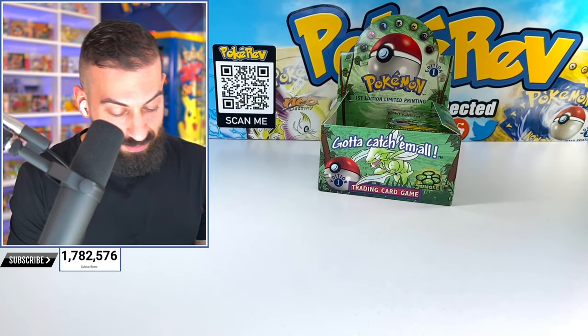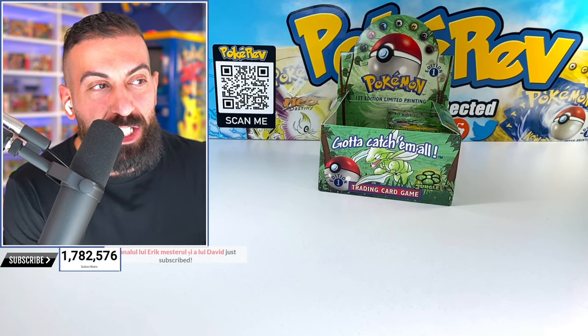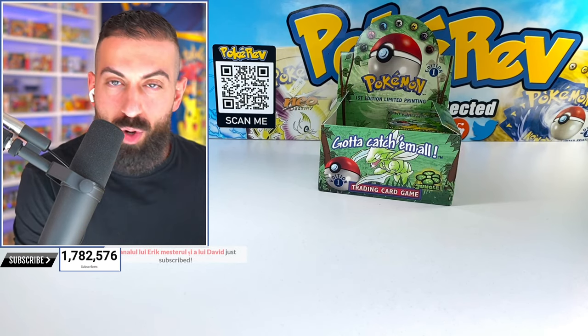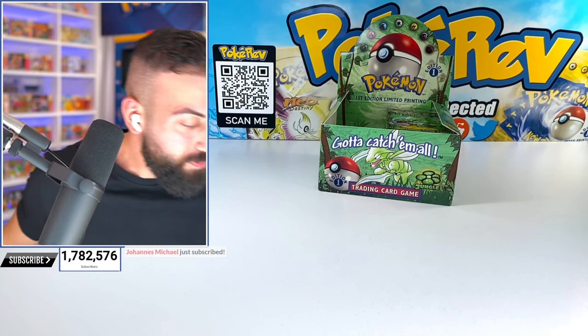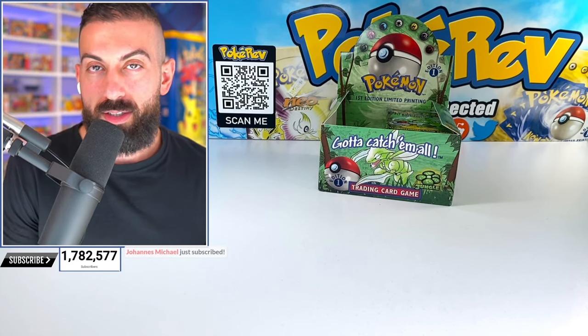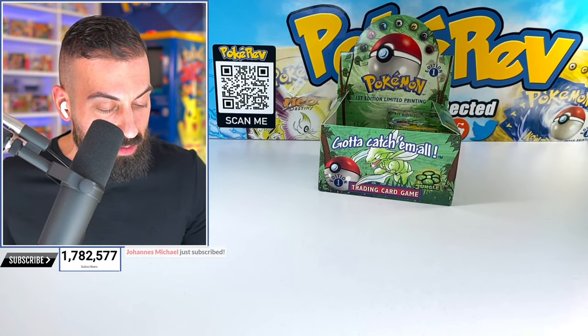Eric! You got a holo first edition Jolteon! Out of one pack, you should be running around, jumping around. I can't see what you're doing, but go ahead, jump around. I'm not going to judge you.